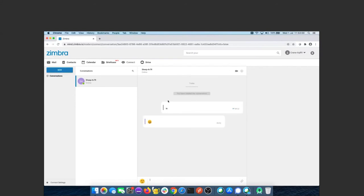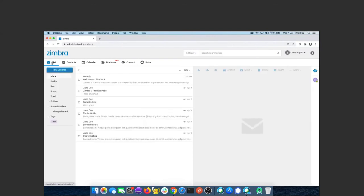The same goes if you go back to the mail tab, you'll see that there's here a view that shows your online buddies, and you can start typing straight from here. Again, if this user would send me a message, it would pop up on my desktop, and I would immediately know that there's something new for me in the Zimbra Connect.